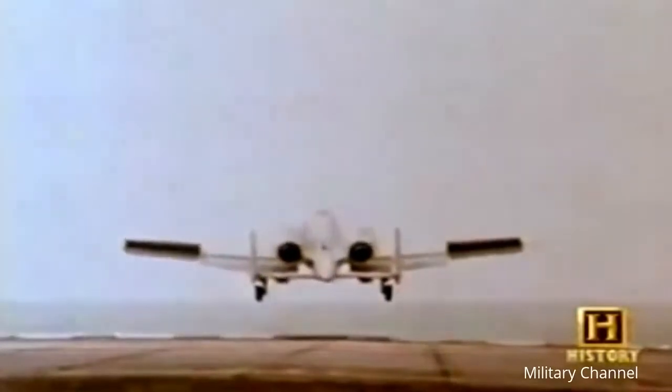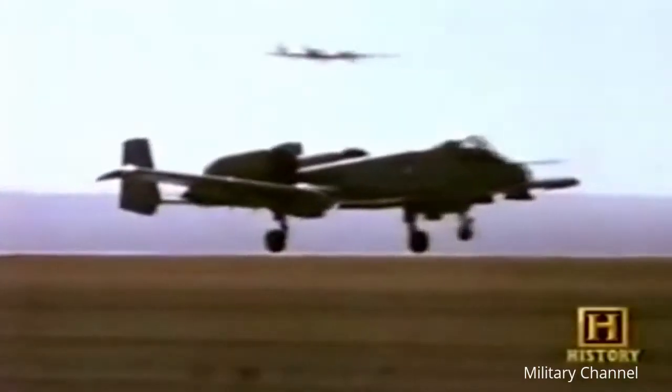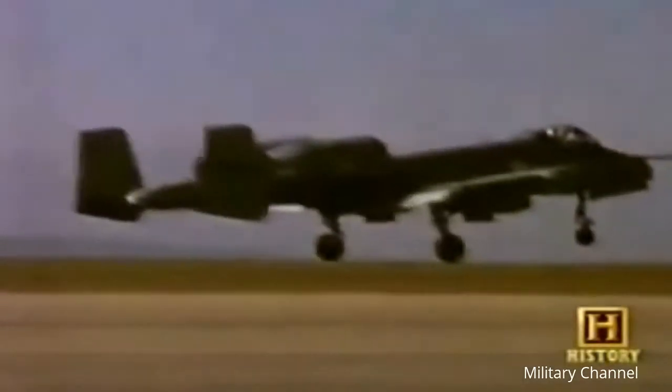The first A-10 arrived at Davis-Monthan Air Force Base in Arizona in October 1975. Immediately christened the Warthog, the A-10 was admired for its simplicity and ruggedness rather than its good looks. It's kind of an ugly only a mother could love is probably the way most of us describe it. It's that ugliness that makes it so tough.